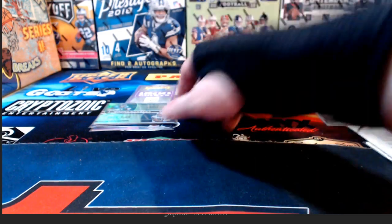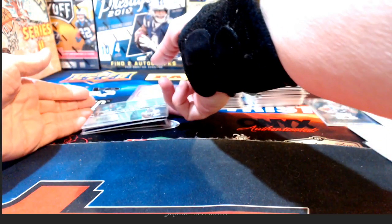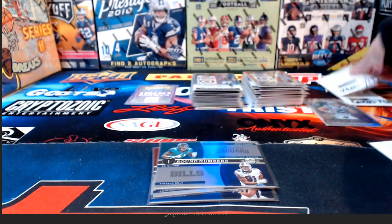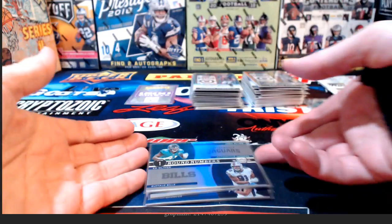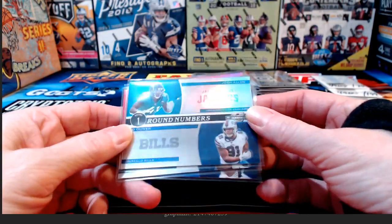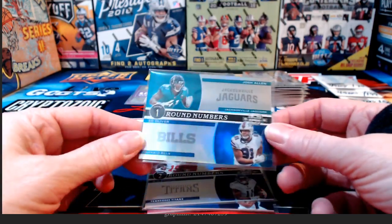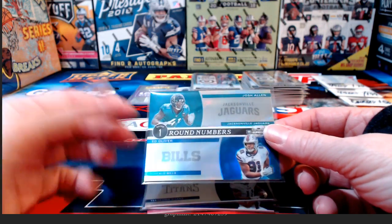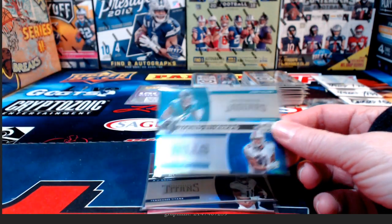Okay. So let's deal with these little bad boys here right now. Each of these cards is a round numbers card, and it has two different teams on it. We had another round numbers card earlier, but it had the same team in both spots, so it didn't matter. So we're going to go to random.org, and it's going to be easy because I'm going to type in top of the card, bottom of the card.